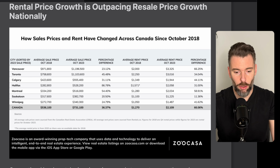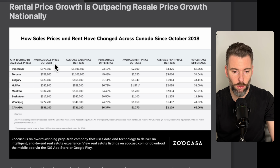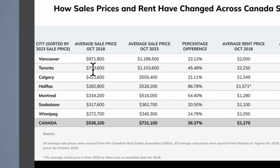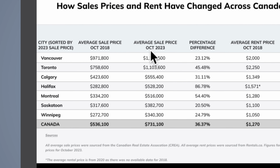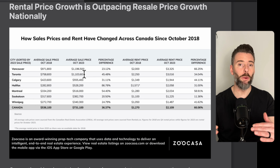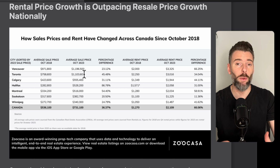I found this chart really interesting. This shows the sale prices from October 2018 to October 2023. If we look at Toronto, average sale price, and this is across the board, of course, just under $760,000. Average sale price in 2023, just over 1.1 million. I do think 1.1 seems to be where things keep going up and down and have been hovering in and around as the interest rates have been moving.